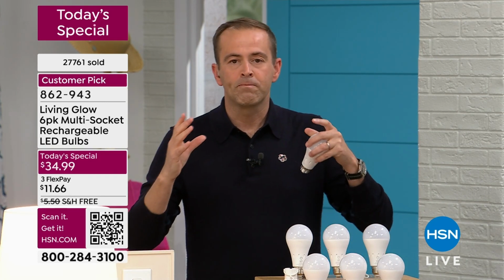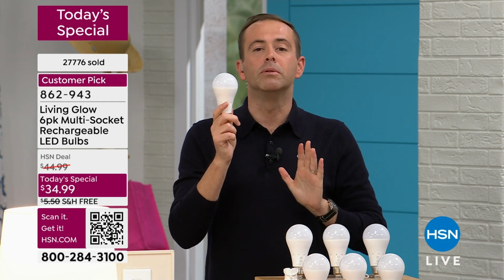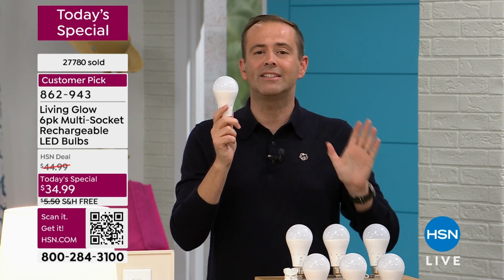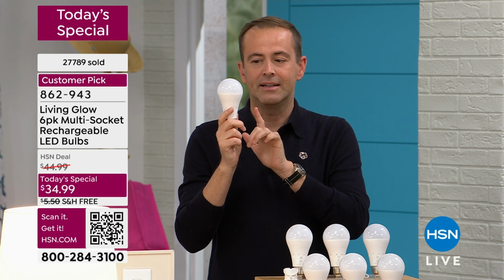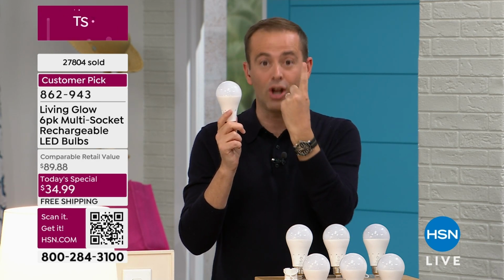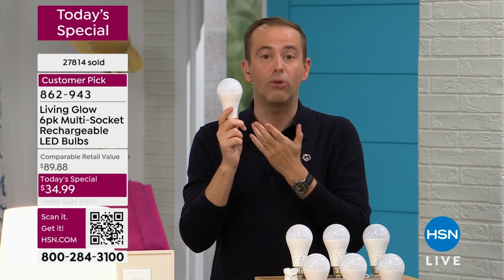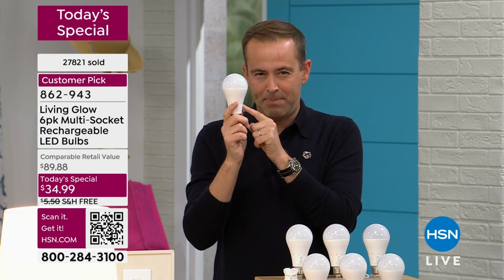Just to cut through to some of the key features. It's a normal light bulb. It's equivalent to 60 watts. It's LED. It will run for up to 45 years. It costs $1 a year in electricity cost. This light bulb, although it looks normal, is not normal. It has a battery built in.